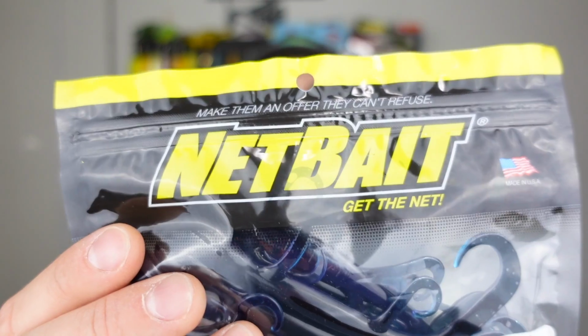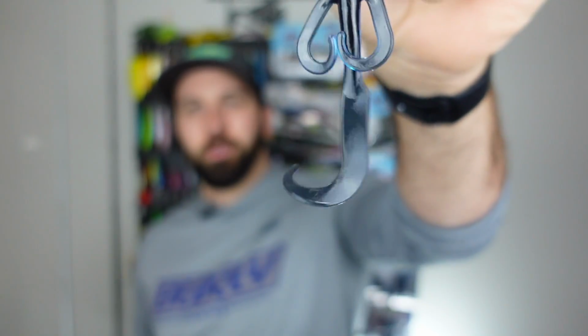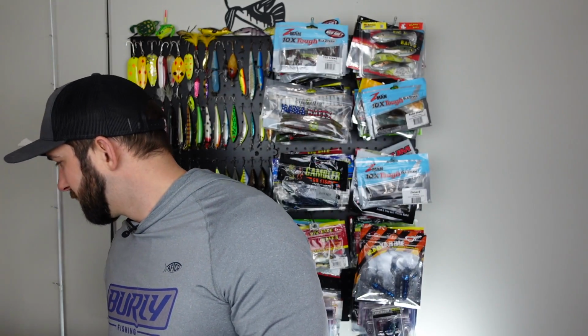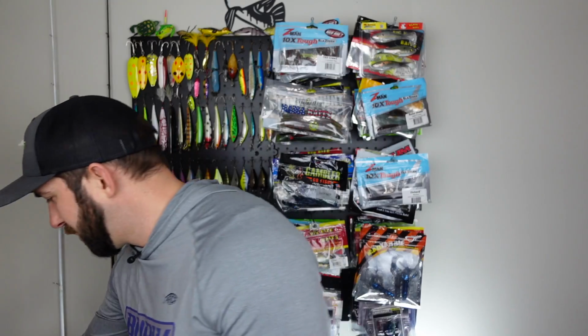The Lizard, Netbait Lizard, black and blue. Check her out. Oop, didn't lose a leg, I'm just holding it weird. Black and blue Lizard, which I showed you guys weightless in the tank on the On the Water review. Lots of action. Love me a lizard. Again, super classic bait. Can't go wrong with it. You get 9 in this pack, so that's sweet. I'll get this one out of the way.